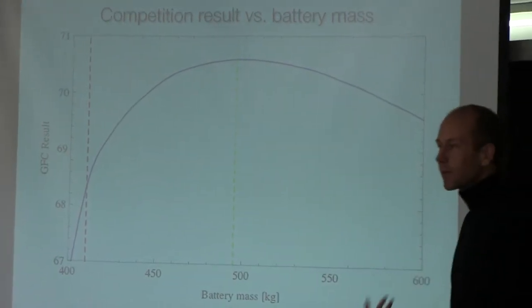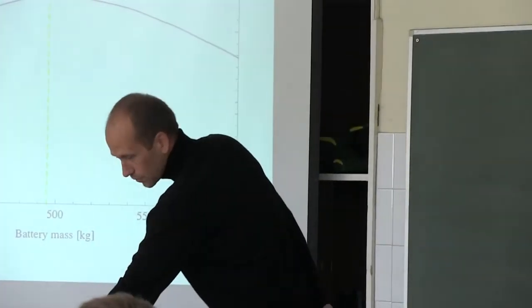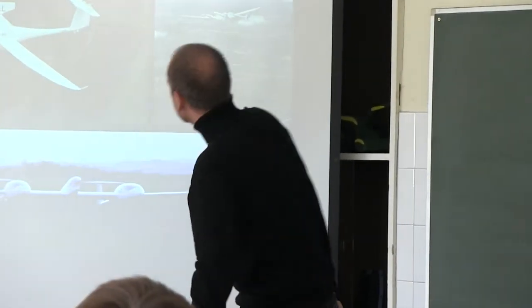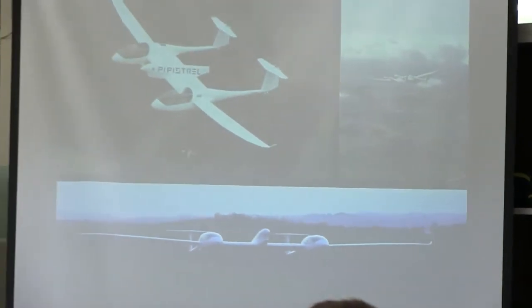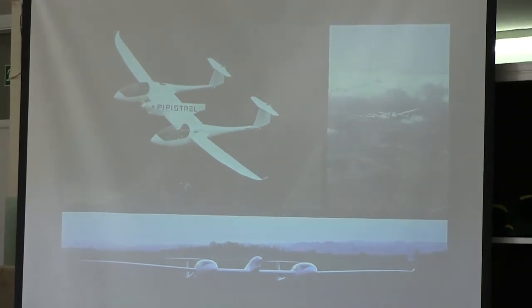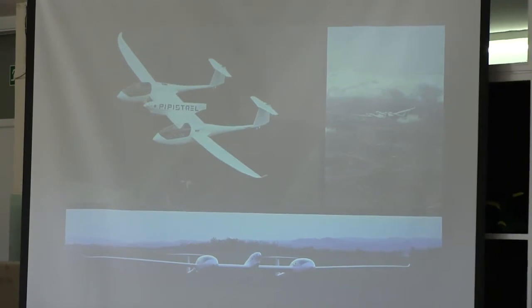We knew that we would be close, but in the end, when we calibrated everything from the data, we were quite surprised that we were so close to the optimum. So that's the aircraft, just a few shots to give you an impression. So much for this project. Do you have any questions about this project right now?